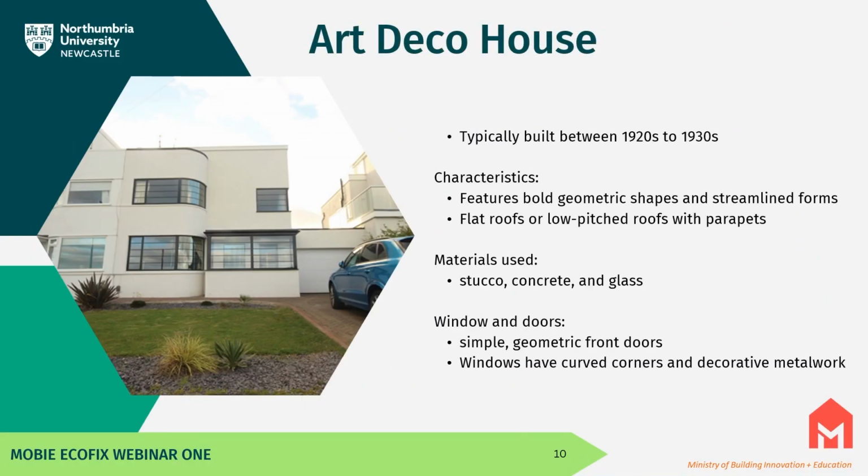Now, moving on with the evolution of houses, we are going to look at Art Deco houses. They were typically built between the 1920s and 1930s. Art Deco was a popular style of architecture and design that emphasized luxury, glamour, and modernity. These kinds of houses often feature bold geometric shapes and streamlined forms. They also had stylized motifs and decorative elements such as zigzags, chevrons, and sunbursts.